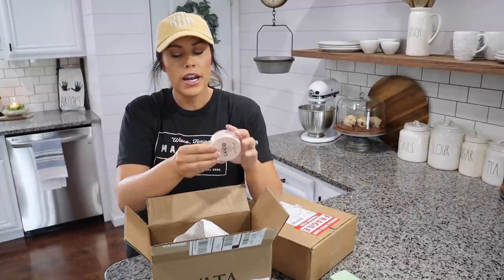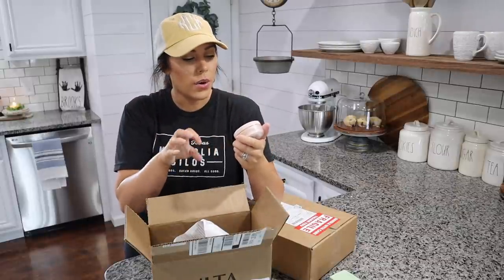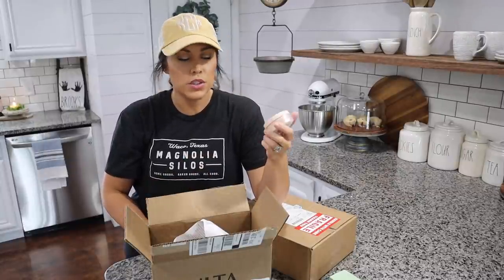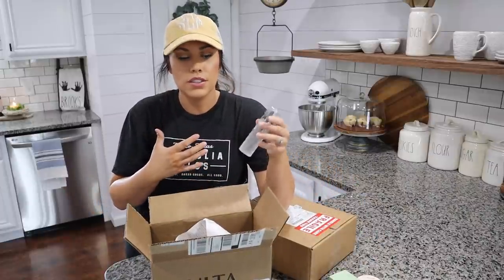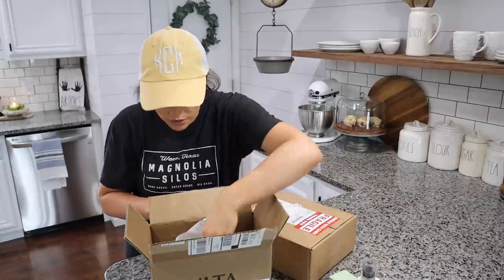And then I wanted to try out a new setting powder for under my eyes, the concealer. So I just got a cheap one. This is the Revlon Candid setting powder and it's an anti-pollution. So I thought I would try that out. And then in the warmer months, I like to use a setting spray to set my makeup, and I like the Milani Make It Last, so I got another bottle of that.